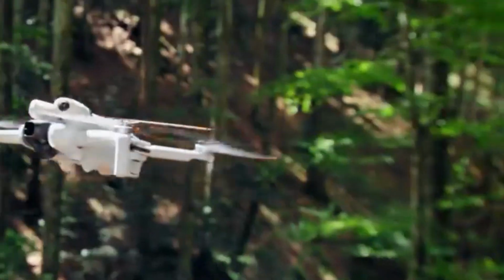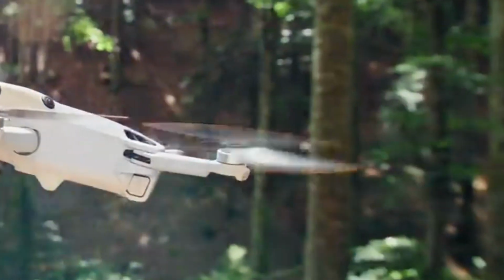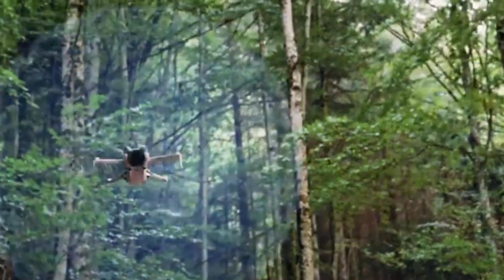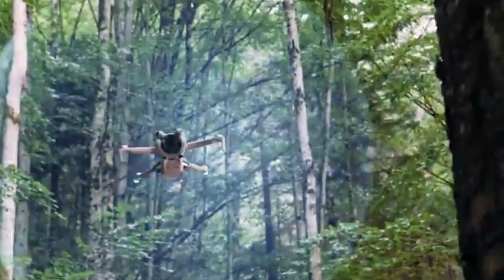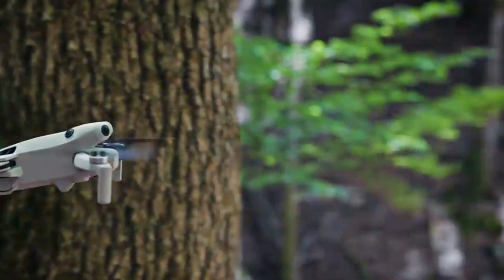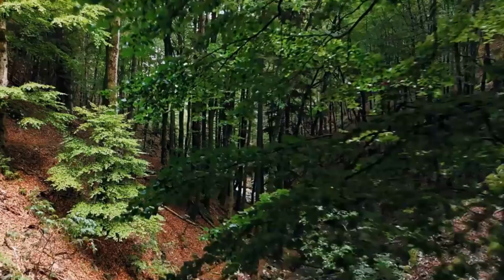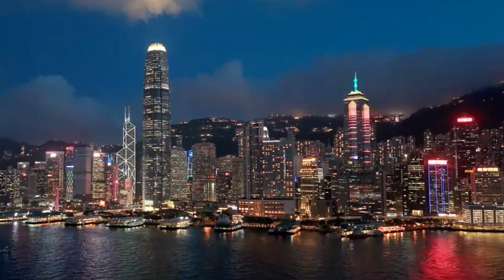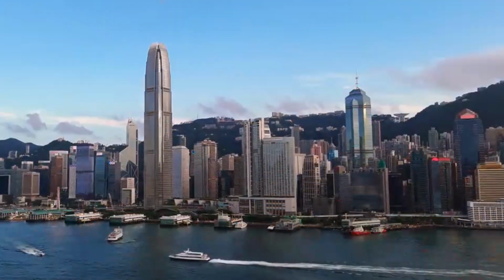Stronger GPS and precision landing for safer flights. An upgraded GPS module and improved precision landing technology could enhance the Mini 5 Pro's ability to return to its takeoff point accurately. Unlike the Mini 4 Pro, this model might feature dual-band GPS or RTK, real-time kinematics, support, ensuring safer autonomous flights and better performance in areas with weak satellite signals.